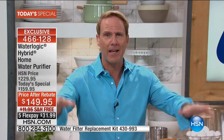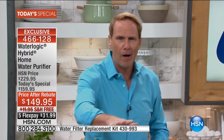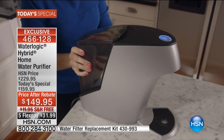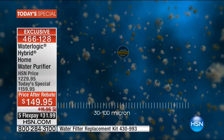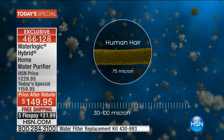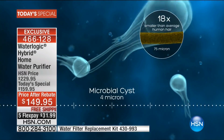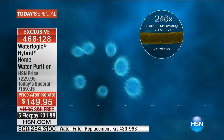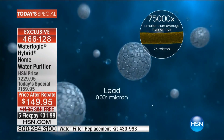And this is the debut, the world's first TS here at HSN of the countertop unit. And it takes it to another level. You fill it up with tap water, you drop it into the back of the unit. Then we go inside the unit. That carbon filtration will grab human hair, that's 75 microns, but then it takes it to another level. Microbial cysts, it'll wipe those out at 4 microns. E. coli bacteria at 2 microns. It's gonna zap those with that UVC light, and then the viruses are at 0.2.